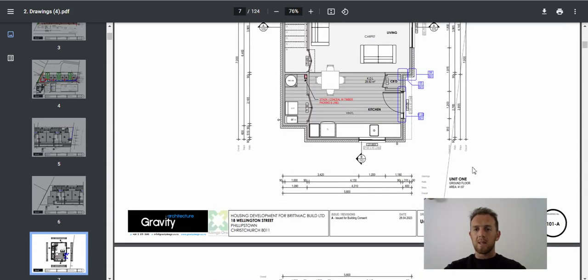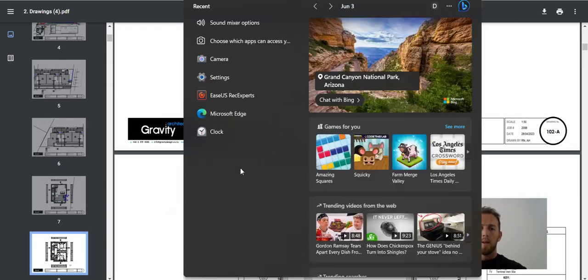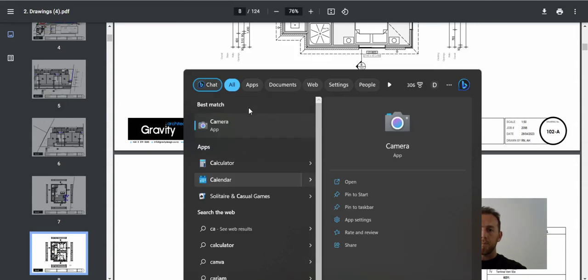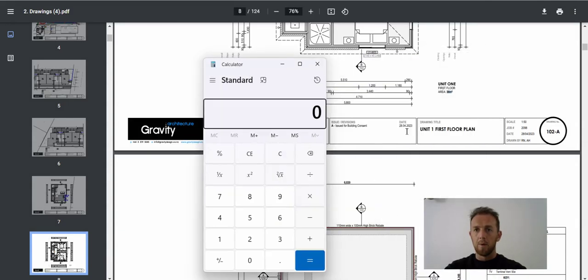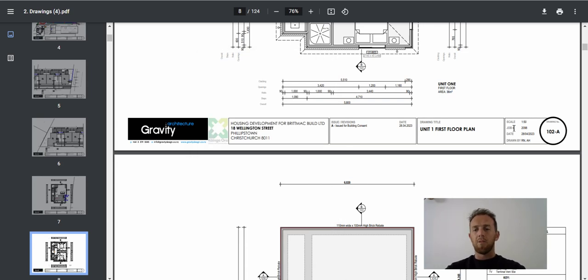The biggest thing that I check here is the area. We've got 41.67 on the ground floor. Then we've got 36 on this floor here. I want to bring up the calculator. So if we bring up 36 plus 41.67, this unit is 77.67. All of these units here are roughly between 75 and 78 square meters. So we don't go into incredible detail. Everything is changing as the meter rate. We just get an average.